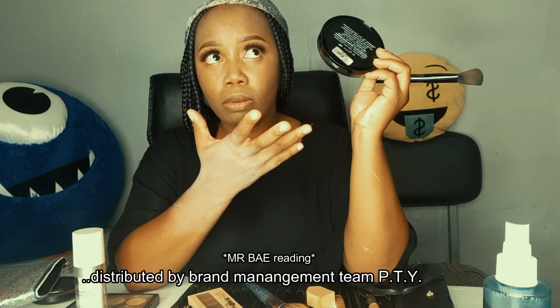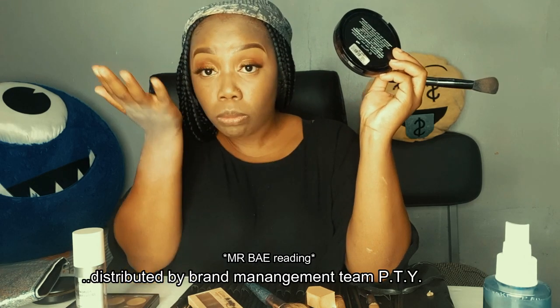Okay, you know what? Let me try and put on my blush and my contour a little bit with this 4-in-1 palette. Let's see if that works. Honestly speaking, we've been trying to figure out what's the name of this company. It's not there. It says distributed by Brand Management Team Pty, and that's all it says. It was made here in SA, which I actually like. We saw this by chance.